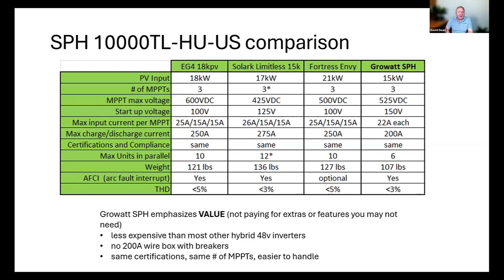I also brought up the arc fault circuit interrupter, just because not everybody had it. Interestingly enough, on the Fortress Envy, it's optional. All the rest of them say, yep, that's part of it. Then the total harmonic distortion: if you want to make sure the lines are clean and there's no distortion, the lower the number, the better. So I wanted to pull that out as well.